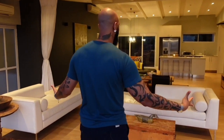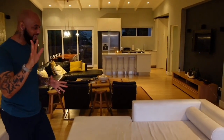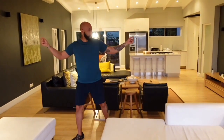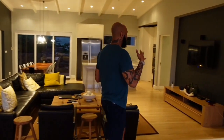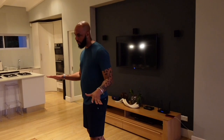So right here, imagine reading your favorite book, watching the sunset over the ocean. Isn't that crazy? I love this space because you can actually close these curtains and this is its own little living space right here. It's almost like your own little private bedroom if you want it to be, and at night you can just gaze at the stars above the ocean. I'm telling you, this view is magical. It's magical.